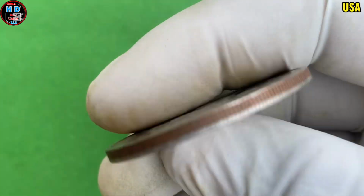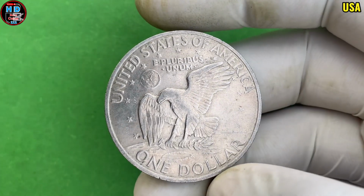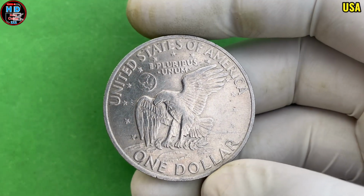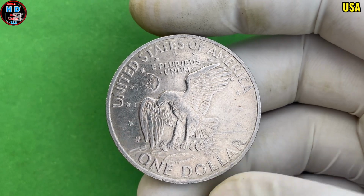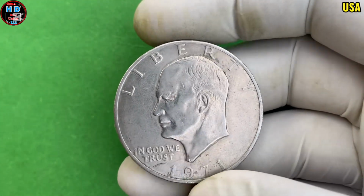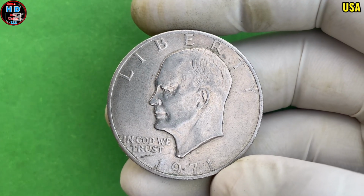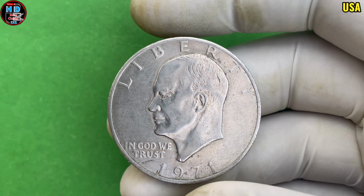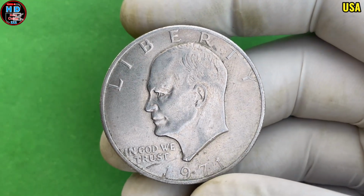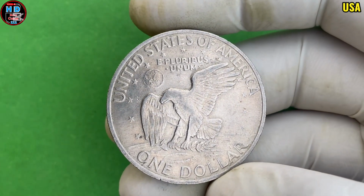However, one denomination was missing from circulation: the $1 coin. Before the Eisenhower dollar, the last circulating dollar coin was the Peace dollar, minted from 1921 to 1935. While silver dollars continued to exist in limited numbers, they were not widely used in everyday transactions. By the late 1960s, there was a growing need for a new dollar coin, but there was debate over whether it should be made of silver or follow the new clad composition.